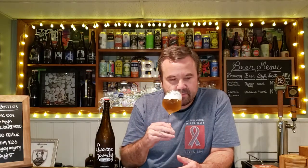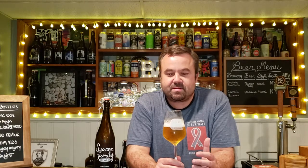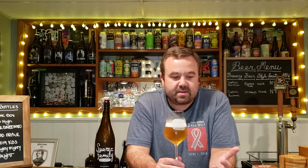A little bit of pine on the back end and a bit of sweetness from the malt. But if there's a way that I can say that a beer smells clean, it's this beer. It absolutely smells incredibly clean and expertly brewed, if that makes sense. Just incredibly well done from the nose alone.